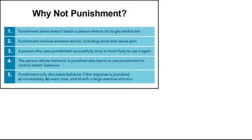We also see that those who are on the receiving end of punishment then see it as sort of a viable response. So if someone else has used punishment on them, they are likely to use punishment themselves to get the goals that they want. So especially with this looking at children, if they're on the receiving end of punishment, then they're more likely to dish that out to others.